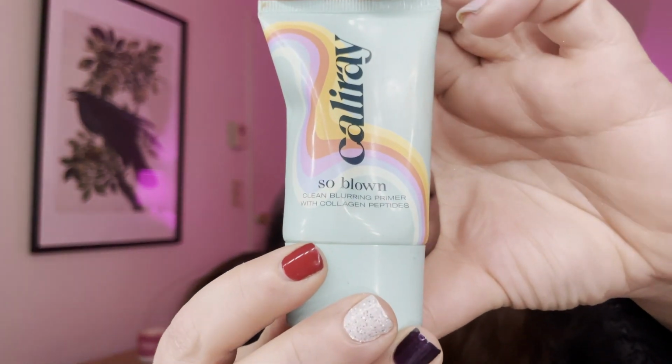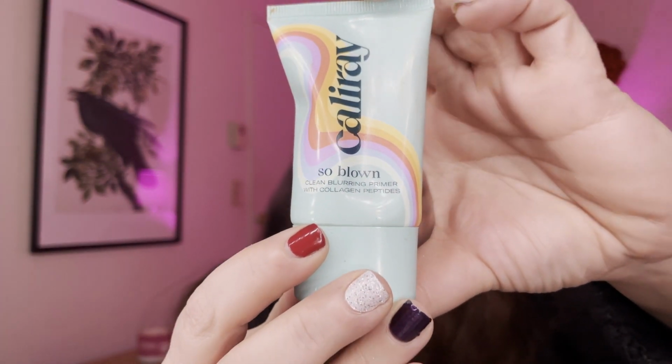Makeup Empty number 10 is my Cali Ray So Blown Plumping, Hydrating, Pore Erasing Oil Controller Makeup Replacer Primer.